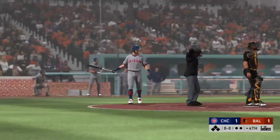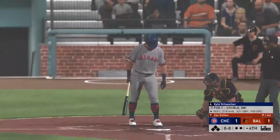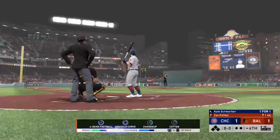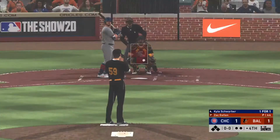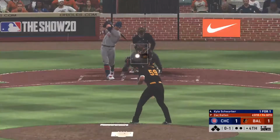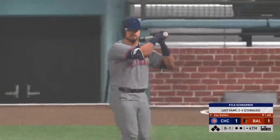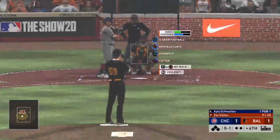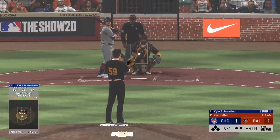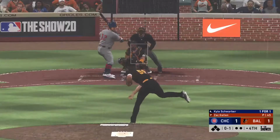All set for the start of the inning, and next it'll be the left-handed power threat, Kyle Schwarber. The left fielder, Kyle Schwarber. First pitch coming, here it is. And he throws the fastball by him here, 0-1. Now the pitch. Ball.